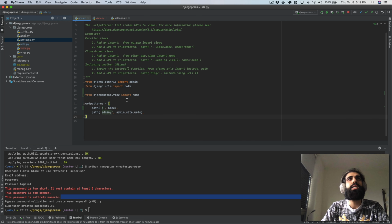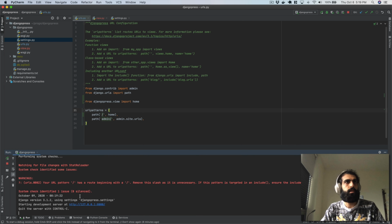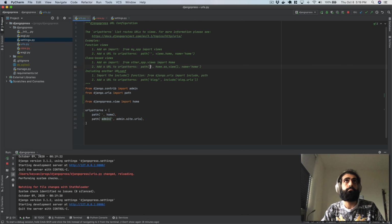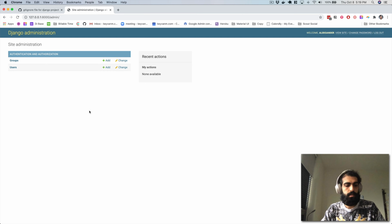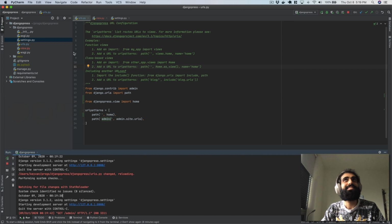Cool. Now, if I go back to the terminal, let's see if it's running. Perfect, no problem. It says the URL has a route beginning with a slash, to ensure to include a trailing slash. Yeah, you probably don't need to do that. Doesn't matter though. Then let's go back to the actual website. And it says hello world. Perfect. Let's go back. I want to do something here.